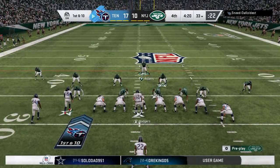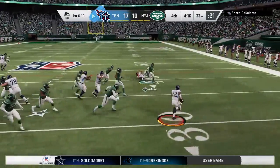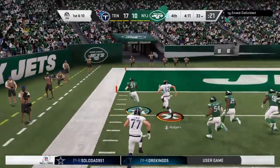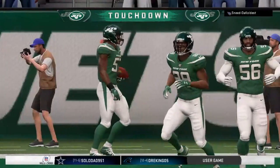Yeah, and really, when you're looking at it, now they've got a fresh set of downs. Look for second down if they want to take another shot. Now Carson fumbles the football, and it's scooped up by the Jets. And he's into the end zone. Touchdown, Jets.